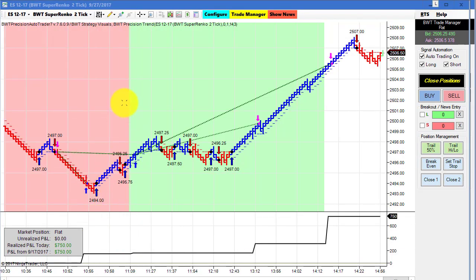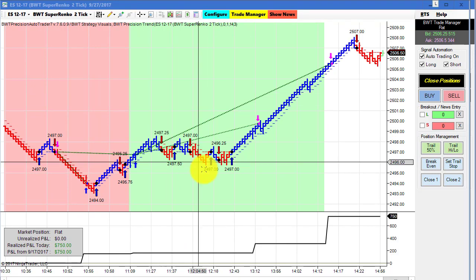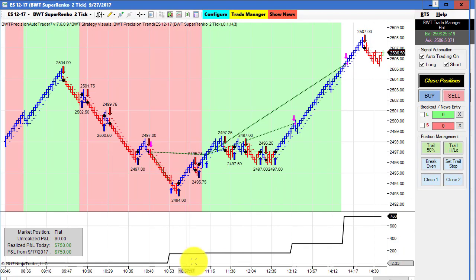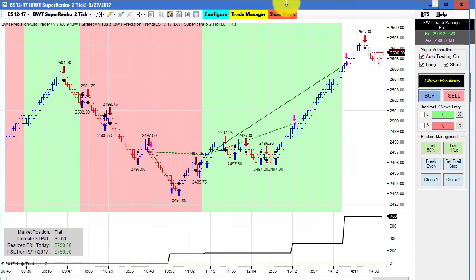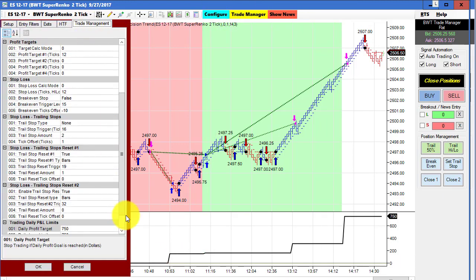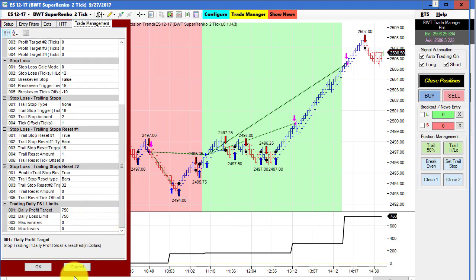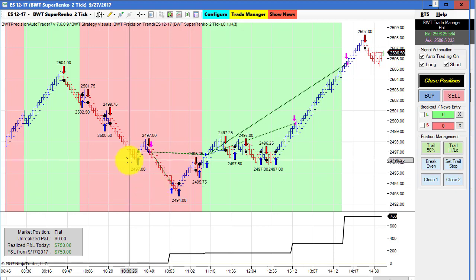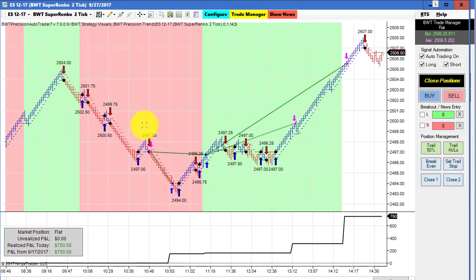The Emini S&P on a Super Renko 2 tick with a higher time frame filter had an excellent trade today, and this did 750 and hit its goal. I'm pretty sure the goal on this is 750, and so this hit its goal right on the mark with no slippage, and you can see how our higher time frame works.